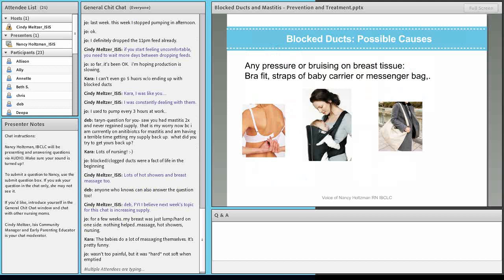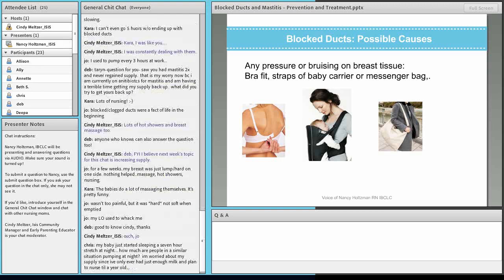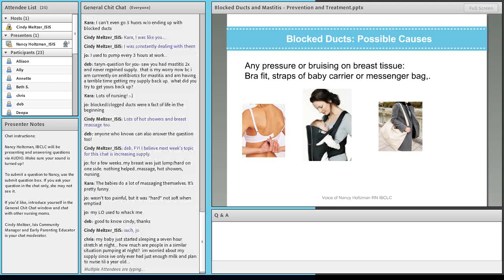Okay, so anything that causes pressure or bruising or interrupts the milk flow within the breast tissue can lead to a blocked duct. Poorly fitting bras, if the bra is too tight, whether it's an underwire bra or a non-underwire bra, if it's really tight and it's pressing against breast tissue instead of your rib cage, it can create blockage.